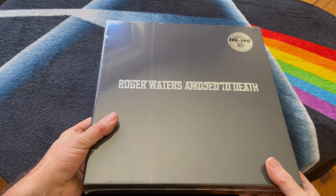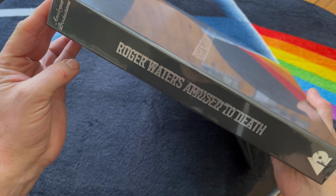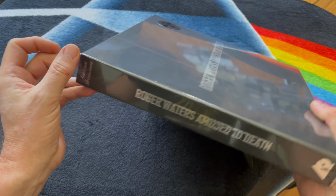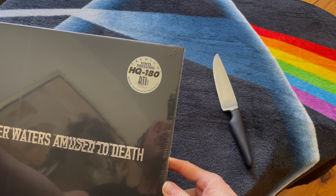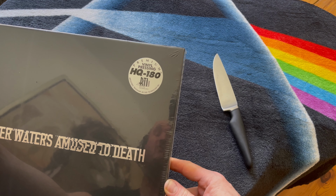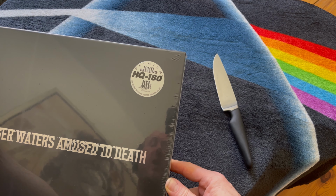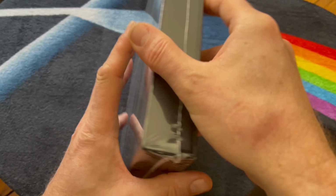In terms of how it looks, very bulky, very well produced. Obviously, going to look good on the shelf. It's over an inch thick there on the side. Confirms that it's Analog Productions. Comes with a silver sticker here that just talks about the fact that it's vinyl pressing on HQ, so high quality 180 vinyl. And it confirms that it was pressed by RTI. So let's give it an open and see exactly what we get.